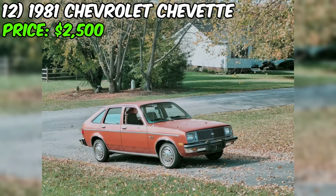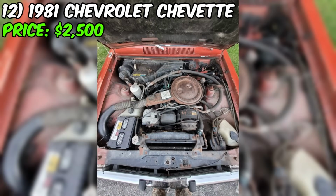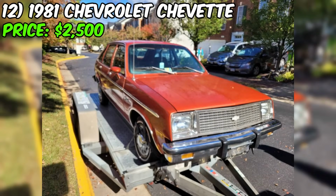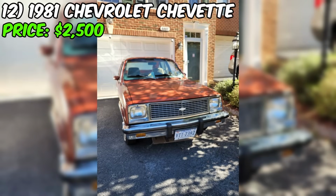12. Introducing the 1981 Chevrolet Chevette, a classic gem listed at a reasonable $2,500 on Facebook Marketplace. Let's dive into the details. With 109,783 miles under its belt, this Chevette boasts an automatic transmission and sports a charming gold exterior. The fuel type is gasoline, and it comes with a clean title. According to the seller, the car is in good condition overall with no significant damage or problems.